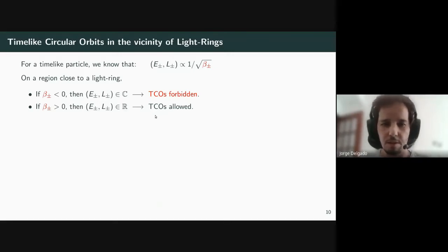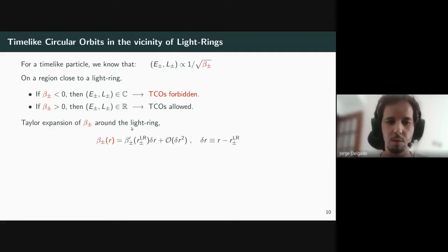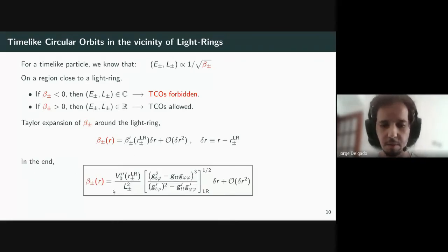So, in order to see if this beta goes to negative or positive values, we can do a Taylor expansion of beta around the light ring. So in first order, we get only the first derivative of the beta function times a radial displacement compared to the light ring. So if you are above the light ring or below the light ring. And by solving that, we obtain this expression, which, very briefly, is a positive quantity, a square root. This is a power of 2.